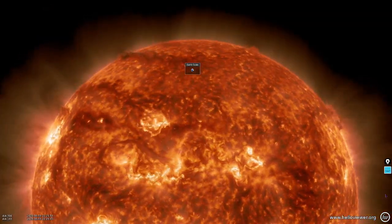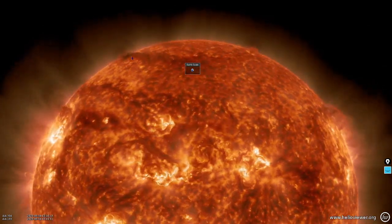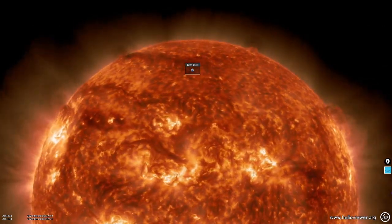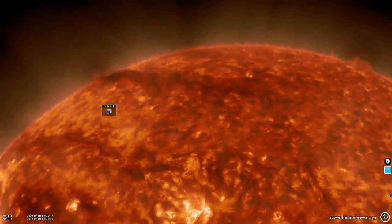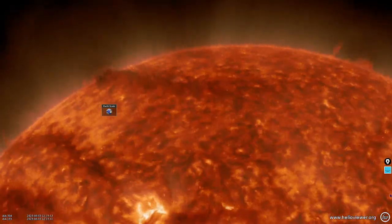Also, we've got a huge filament or two hanging out up here around the northern polar region. Also a coronal hole that we're waiting to close up. Here's a close-up of that huge North Polar filament once again. We showed it yesterday. Here it is again today, making the rounds.